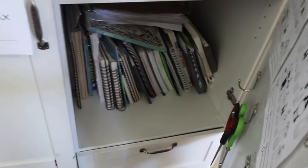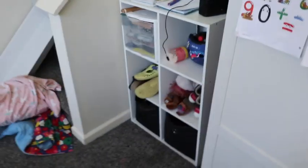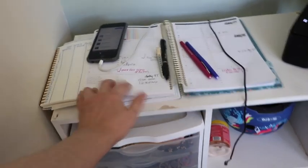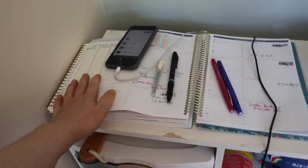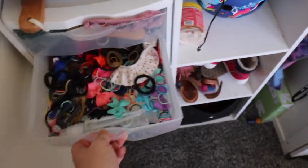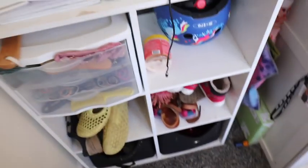This has more art stuff in it, all of our stuff for making peg dolls or painting. And here's where the kids put their shoes. So here's also where I keep my planner out and also any little notes that I need to do and my phone in this area. And then we have all the hair supplies for the girls. And my son's comb is also in there.